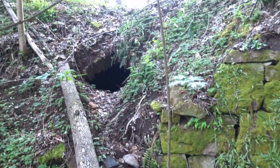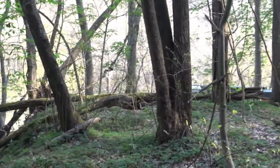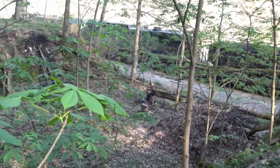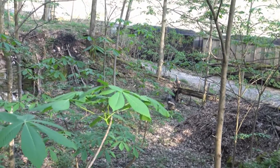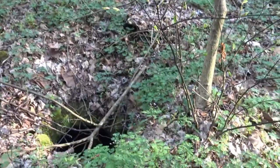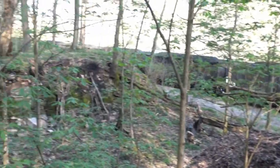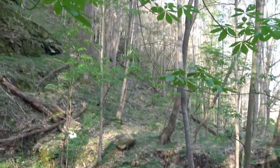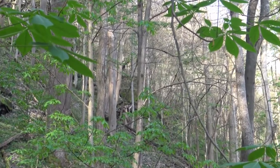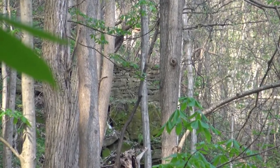Right here's an opening. It's just about covered up. Beehive. Here's the opening to that beehive. We were just looking at the top opening. And I noticed way up the hill there, let's see if we can zoom in on this. A lot of hand-laid stones. I don't know what that structure is way up there.